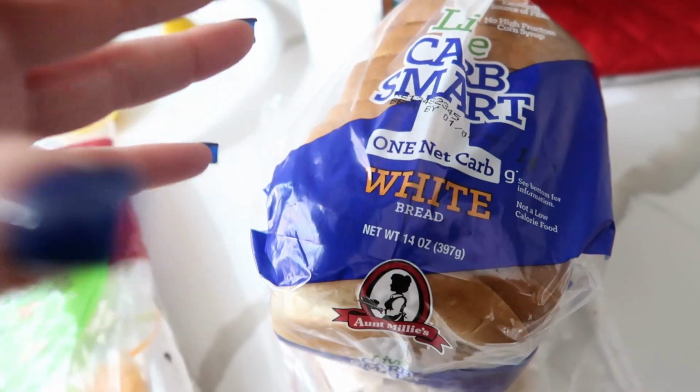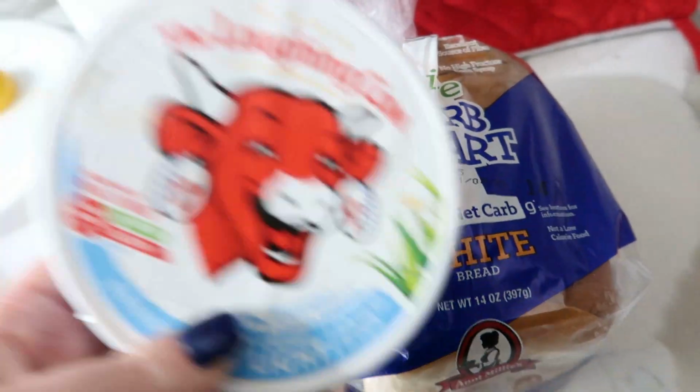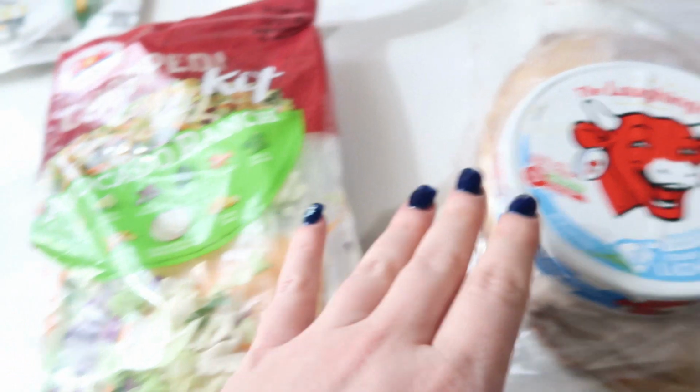Oh God, it tastes like Wonder Bread. It's so good. It's expensive, but it's so freaking good. So I'm gonna do that, and I'm gonna throw a Laughing Cow cheese with it. So I'm gonna have a salad with a sandwich.